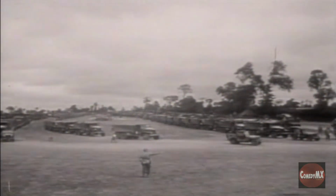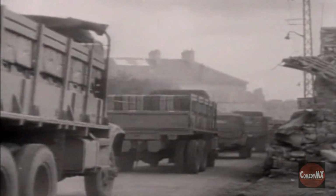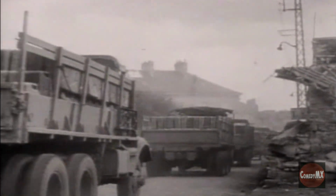Meanwhile, the lack of ports and railroads had been partially overcome by the Allies. An express line of heavy-duty trucks was organized. 24 hours a day at 40 miles per hour, the trucks were bringing up supplies from the beachheads to the front lines.